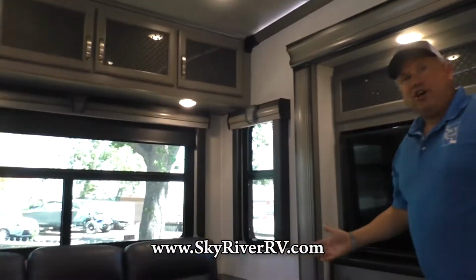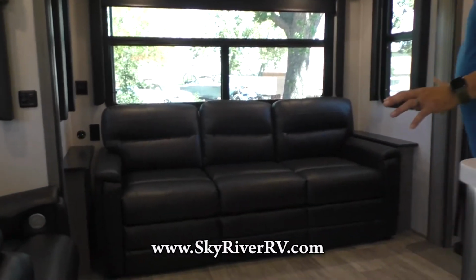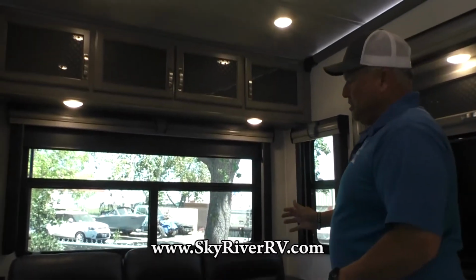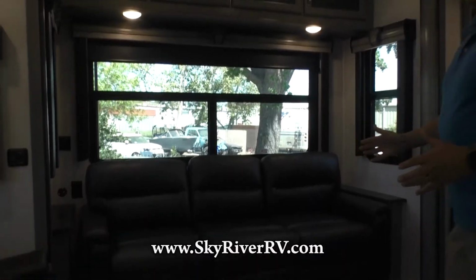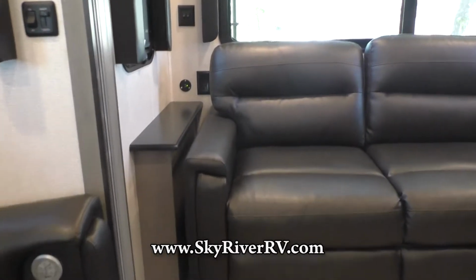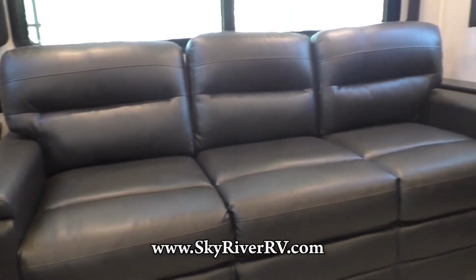As far as couches go, you can't beat the comfort of the Thomas Paine collection that they put in these coaches. When it comes to the styling and the color combinations that Keystone puts into their product, it's amazing. I mean, this is their flagship line. So again, why wouldn't you choose a Montana?